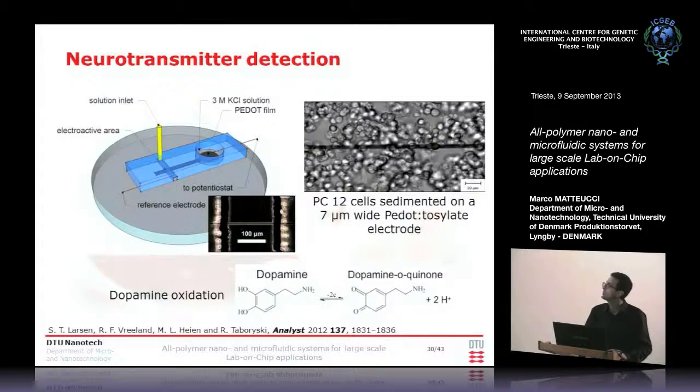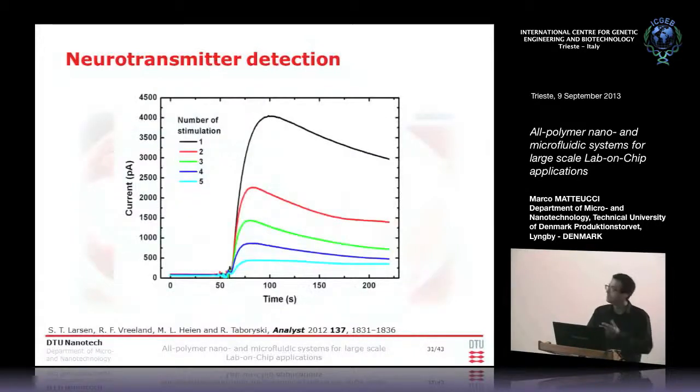This first result was obtained, of course, with several stimulations. The more the stimulations, the more, over time, it is difficult for the cells to recharge.